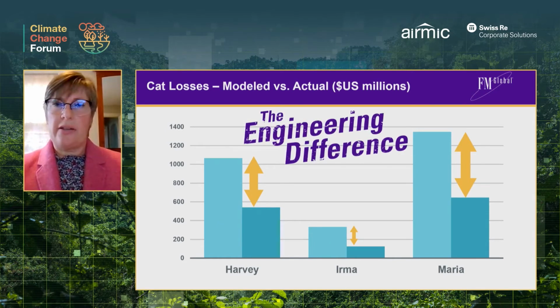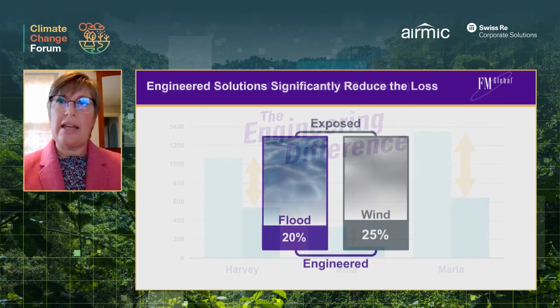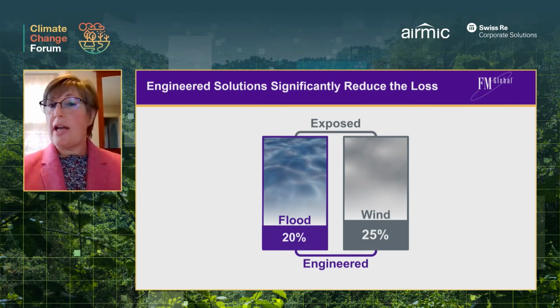After those 2017 hurricanes, Hurricane Harvey, Irma, and Maria, FM Global took a look at the damages that the models had predicted, and some of these are the models that Peter had talked about earlier, and compared that to the actual losses that FM Global clients had seen from these hurricane and flood events. And we found that there was a marked difference. Now, this isn't a problem with the models. Rather, it points to the engineering difference of engineered solutions. So those clients who had put in place engineered solutions against flood, such as using floodgates, saw that their damage was 20% of that for the clients who hadn't used any kind of flood protection.